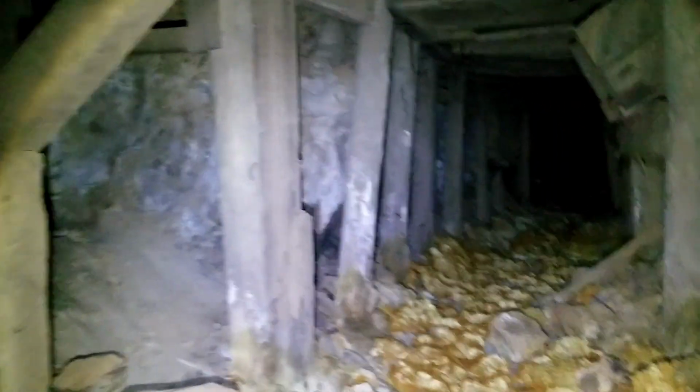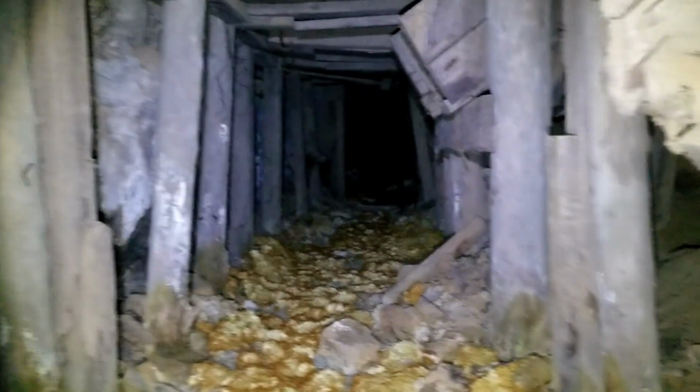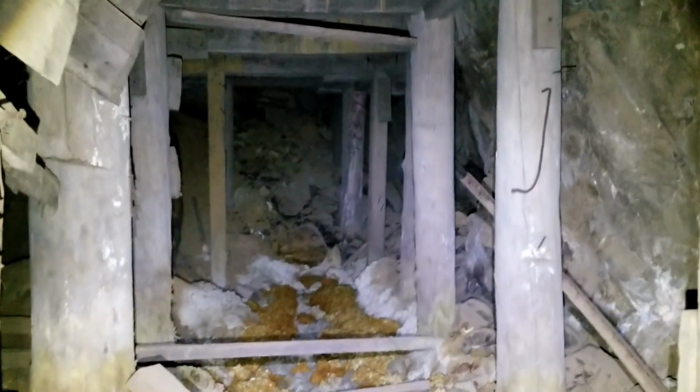You need some good ones? Might come back in a little bit for some of them. That's got a nice look to it. And this guy over here heads over, oh, it's collapsed, but this headed over to that large stope.